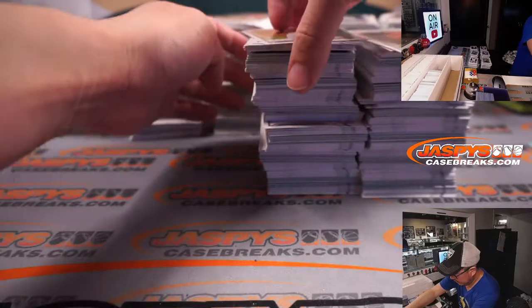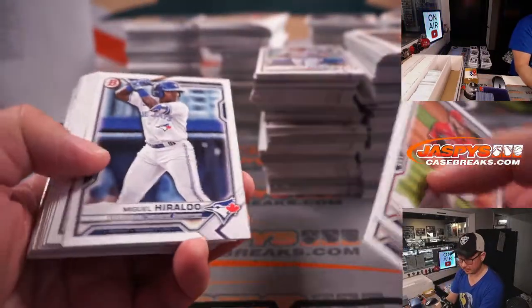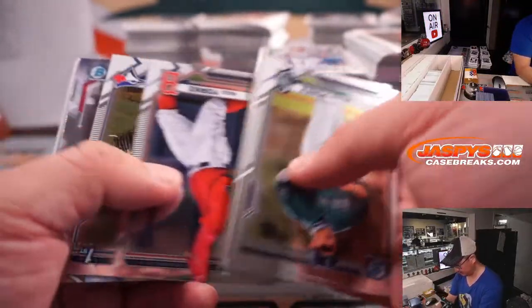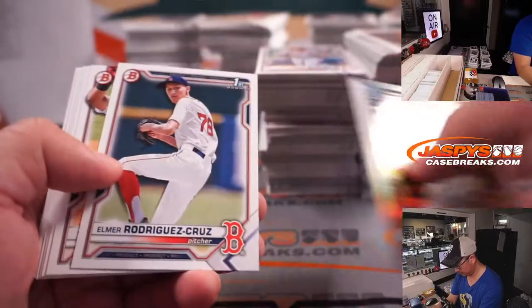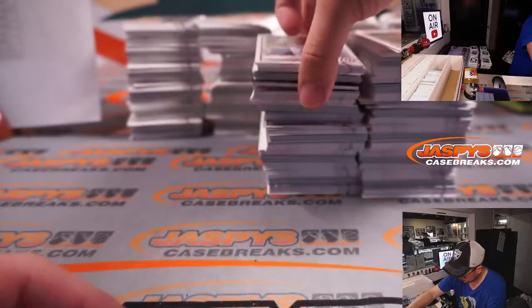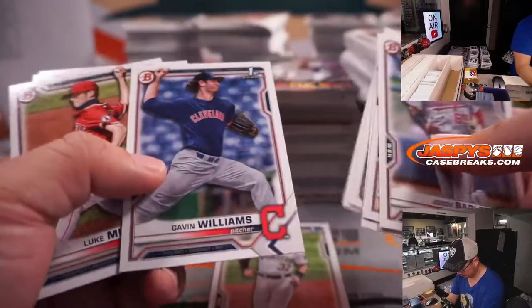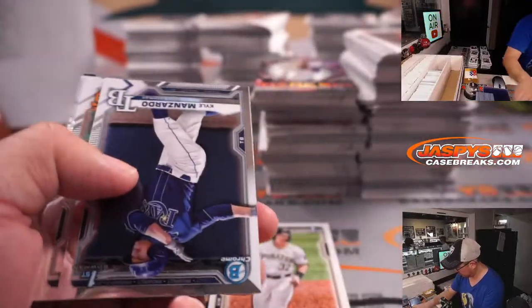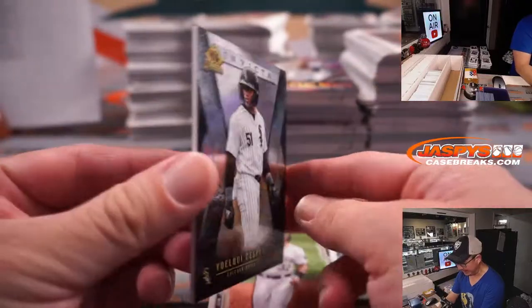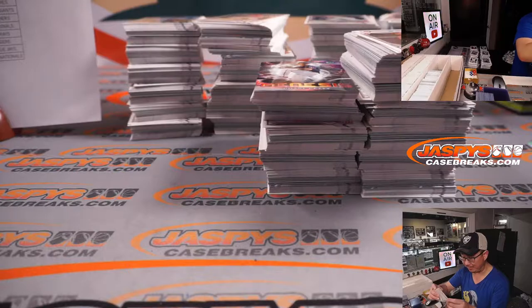Here's another box right here. Some of these can be numbered. We have seen some that can be autographed as well.